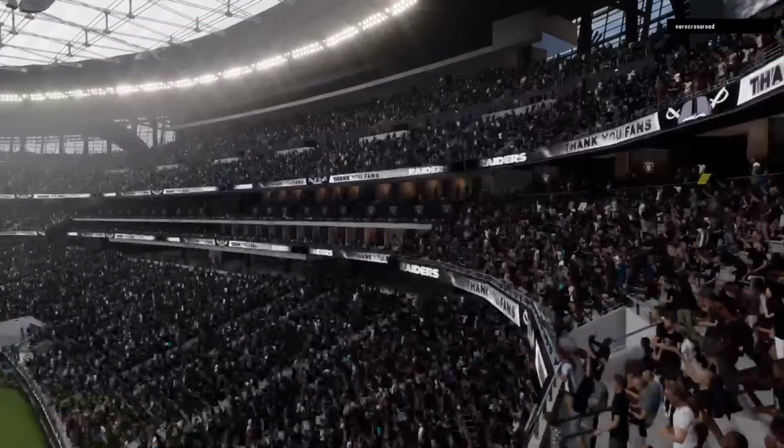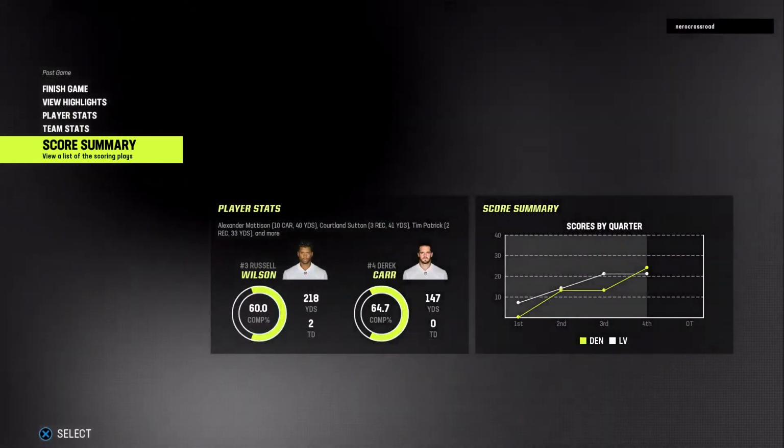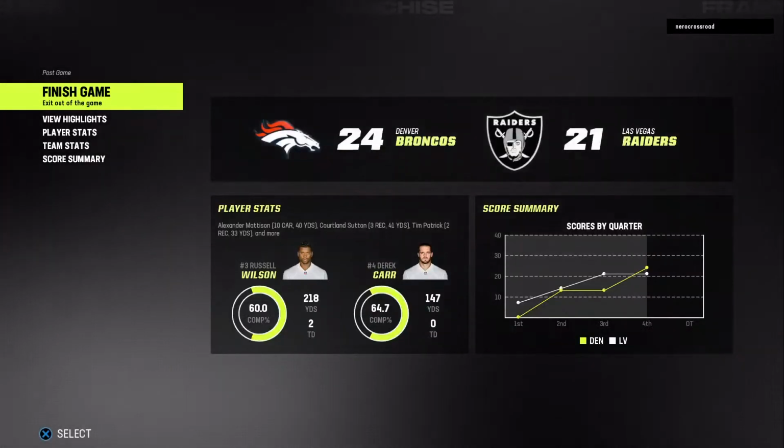So for the Broncos, it's a win that might keep them alive in the playoff race as they're back to 500 at 5-5. And they'll return home next week to take on the Kansas City Chiefs. Meanwhile, for Las Vegas.